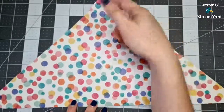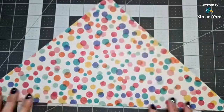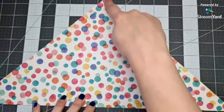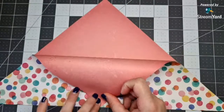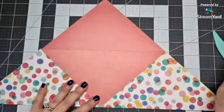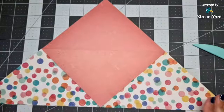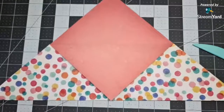Okay, so next fold, we're taking the top piece of our folded diagonal, and we are taking it down to the middle. So I'm just lining that there on my mat, and you can see that that's the middle in this square here. So we've got the middle just there in that one. So we're going to fold that one across this way. So that is that fold. So we've got the point just in the middle of our long line here.